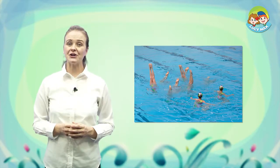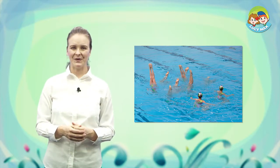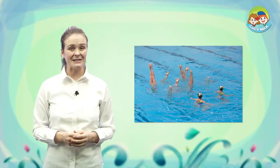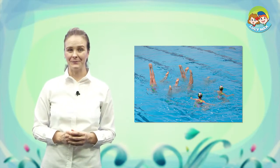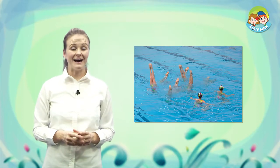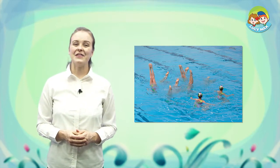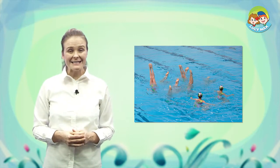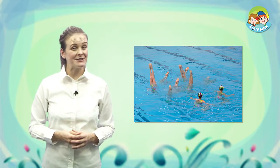In the picture, you can see a swimming pool. I can see legs for 8 swimmers under the water. And I see 2 other swimmers. They are synchronized swimming. Do you like watching synchronized swimming?